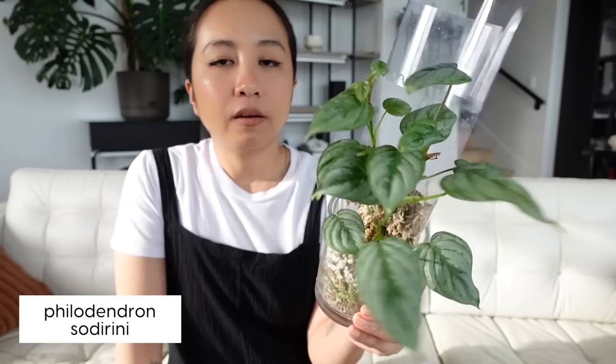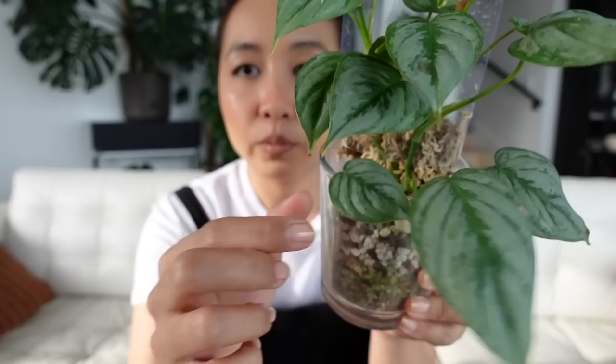The last plant on this list is this philodendron soderini. I used to have an entire greenhouse of soderini, majestic, but it became a little bit too high maintenance for me to maintain. So I had to be realistic in my expectations for myself, and I got rid of pretty much all of them besides three. So here's one remaining one. And I was actually growing this plant pretty well. You can see these bottom leaves are really pretty and fully formed and nice.